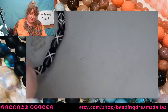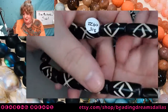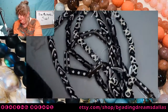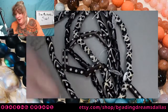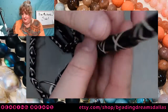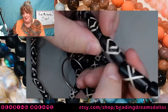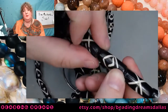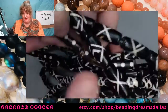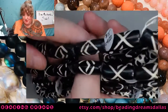Then we have these, which are the largest of these. These are probably close to an inch long. Let me see. Yeah, they're about 7/8 of an inch long. Are those the diamonds with the V's? Those are the diamonds with the V's. Got it. So it's actually two X's that form diamonds with also a little V pattern in them. And these are significantly larger than the other beads. You can kind of see the difference in size here. And that strand is also $15.